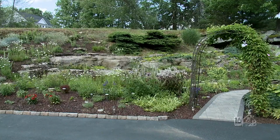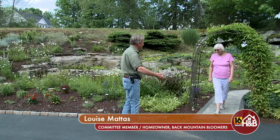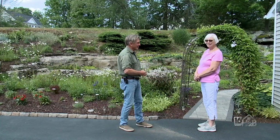Well, Louise's property is actually built on the site of an old farm building, and there she is. Louise, this is still a remarkable time. Every time I visit your garden, it still amazes me what you've done. Thank you very much. If you haven't seen this garden before, Louise, take it away. Tell us a little bit about it.